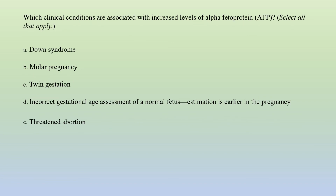Which clinical conditions are associated with increased levels of alpha-fetoprotein, AFP? Select all that apply. A. Down syndrome. B. Molar pregnancy. C. Twin gestation. D. Incorrect gestational age assessment of a normal fetus. Estimation is earlier in the pregnancy. E. Threatened abortion.